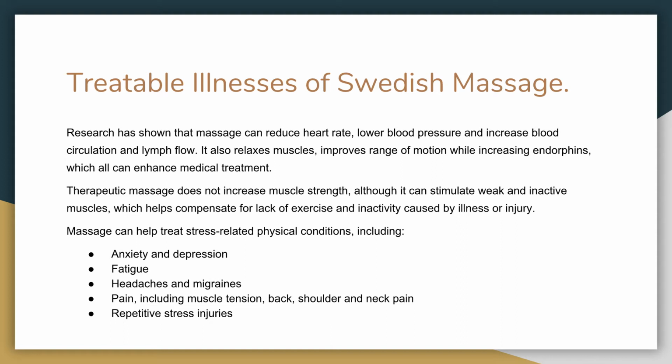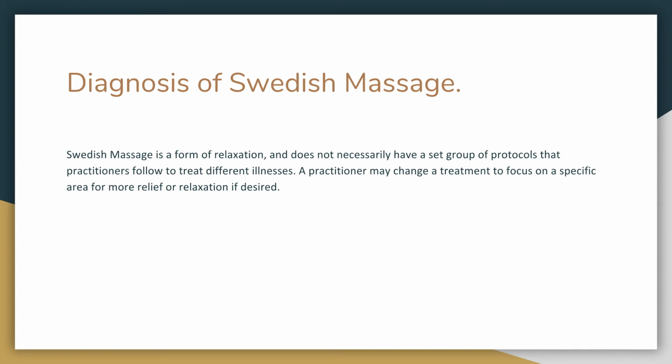Massage can help treat stress-related physical conditions, including anxiety and depression, fatigue, headaches, and migraines, pain, including muscle tension, back, shoulder, and neck pain, and repetitive stress injuries.